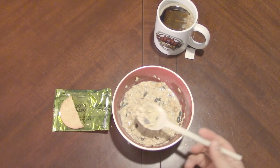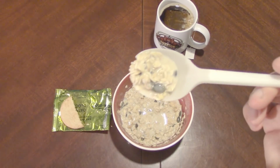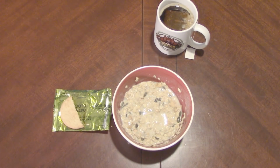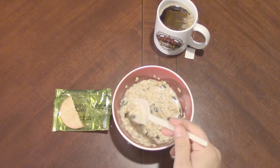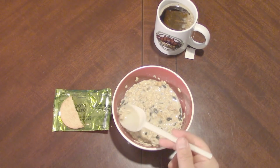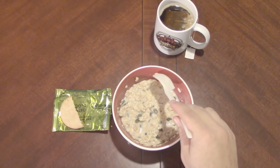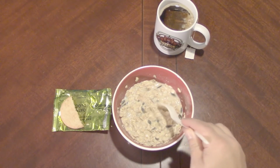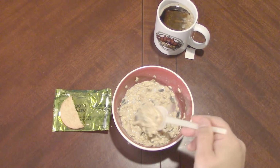Very light apple taste. Very small hint of cinnamon. Nothing too outrageous. Here's one of the little apple pieces. Little apple piece there. This is just a nice, kind of light breakfast. Very tasty.